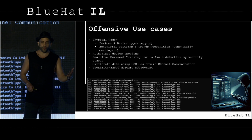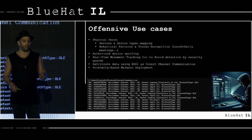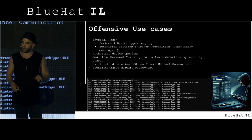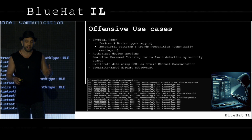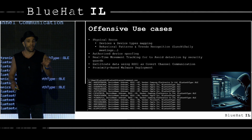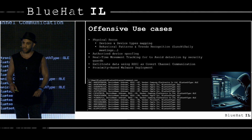There is real-time movement tracking to avoid detection. Let's say that I'm conducting a red team in an organization. And I know there are some security guards that patrol the organization. And I need to verify where they are located at a certain time. If they carry any Bluetooth device that is enabled, it allows me to detect this device and understand approximately where they are. And if there are several devices, it allows me to be even more accurate and maybe sample them from a different perspective and know the accurate location and not just their distance, and avoid detection.